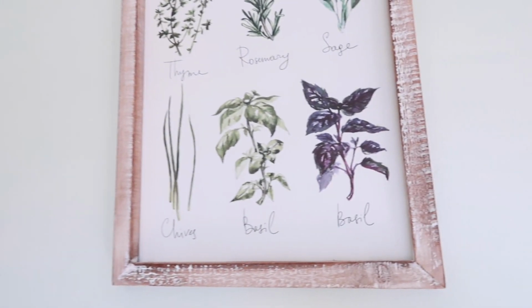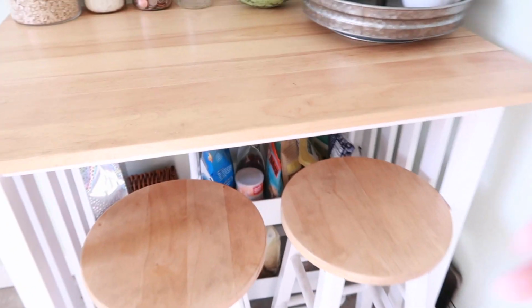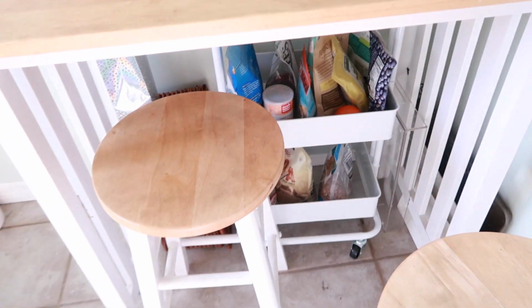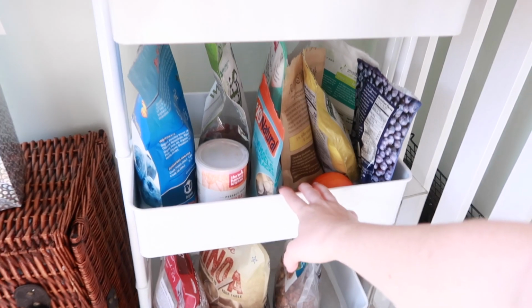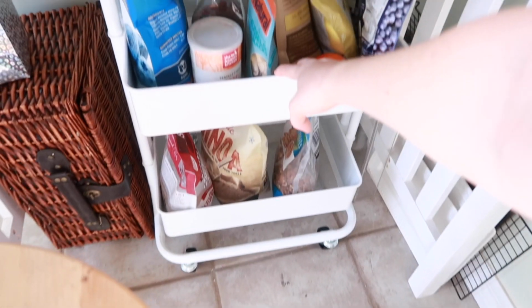And over here, I ended up hanging that frame with all the herbs in the corner. And I just think it looks so stunning. I'm so happy with the way it looks. And to add more organization, I really needed it because all this stuff was just sitting on my table there. I got this 3-tiered cart from the Container Store.